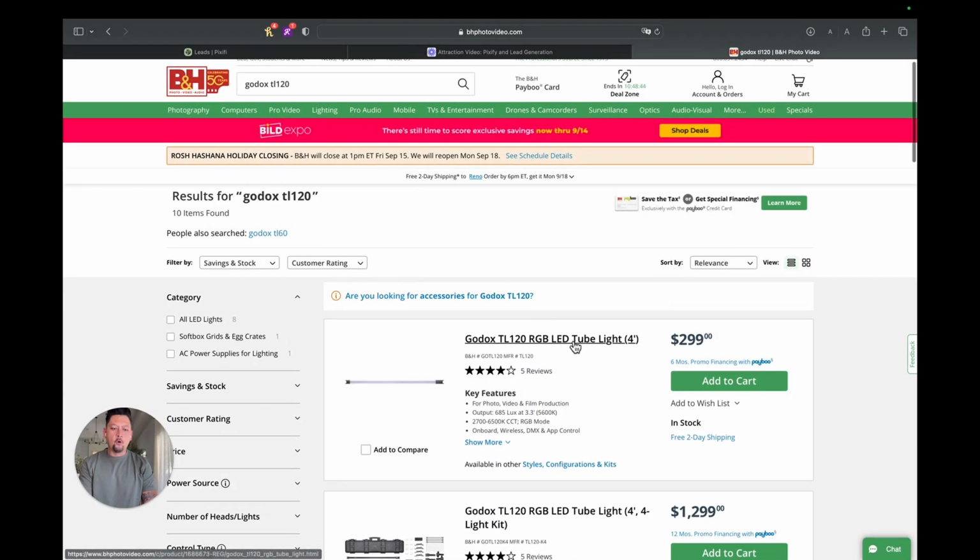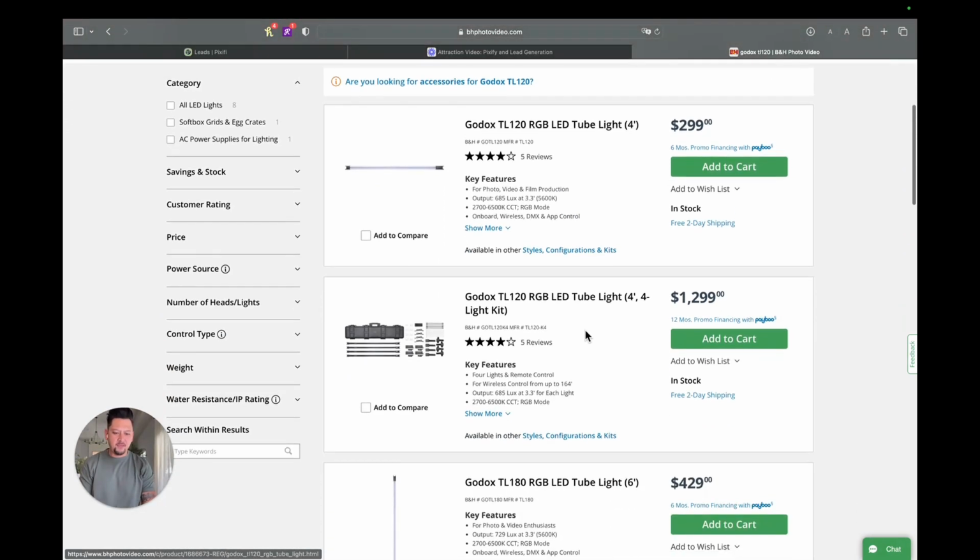Cool. These are 4-foot lights. So same thing, but I bought this. Right now they're $12.99. I bought them on a random sale on B&H for $800. But these are 4 of those lights. So they're 4 massive 4-foot lights.